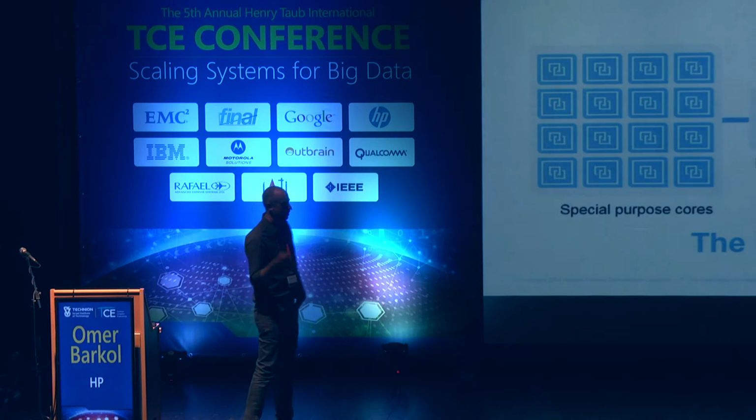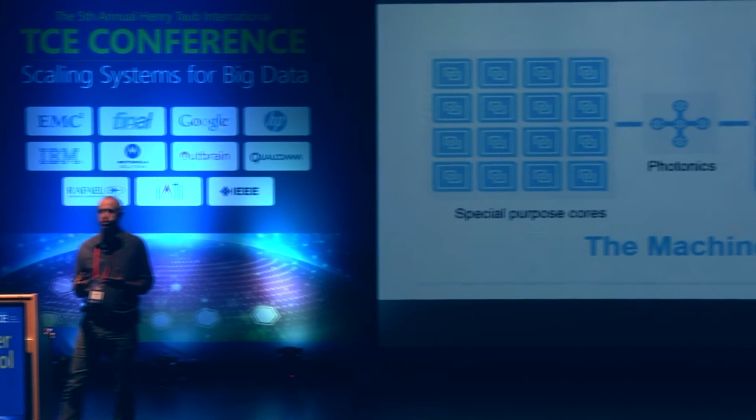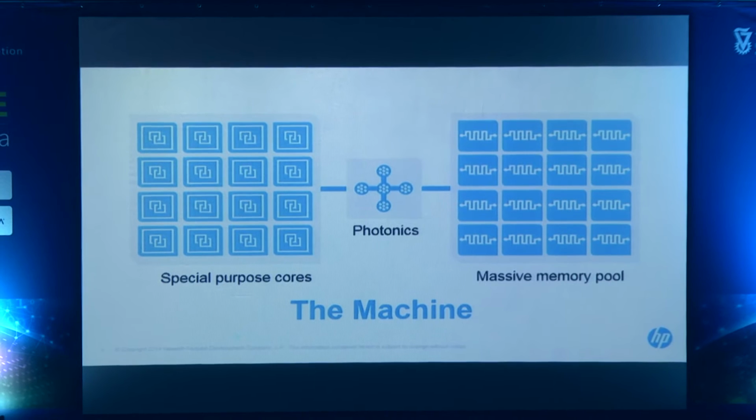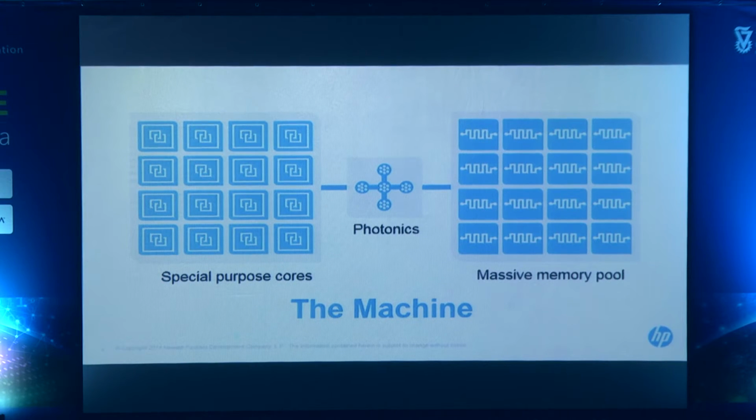So if there is one thing I want you to remember from this talk, symbolically, it's this very simple thing. The idea is that the machine doesn't take the compute and put the memory next to it and then far away put the storage. It actually has the compute in one place, and then through a photonics connection, connects to memory that is persistent. And once the memory is persistent, you actually don't really need storage. So we'll get to it.